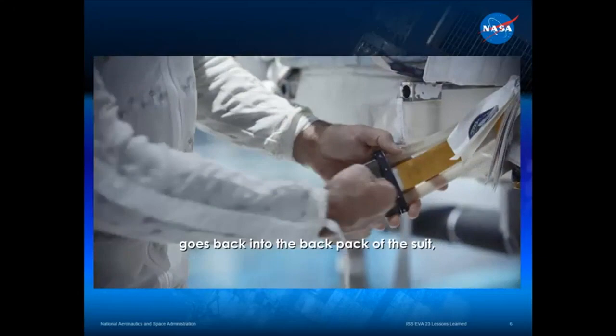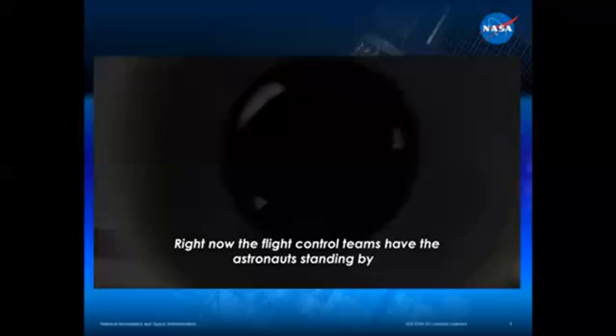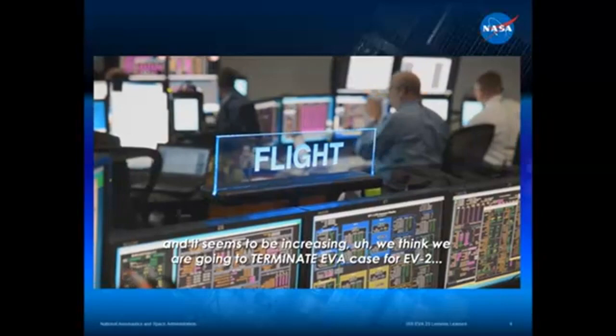Luca offers that source as an explanation for the water, but it is ruled out and dismissed. Right now, the flight control teams have the astronauts standing by while they continue to assess the situation. Although the EVA is officially still active, the astronauts have stopped working completely. Based on what we heard with Luca saying that water is in his eyes now and it seems to be increasing, we think we're going to terminate EVA for EV2.